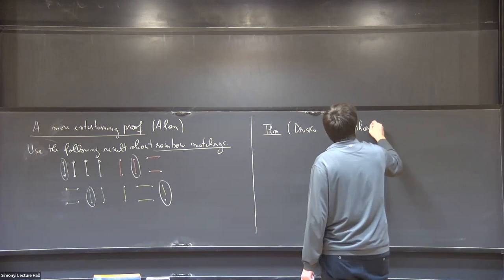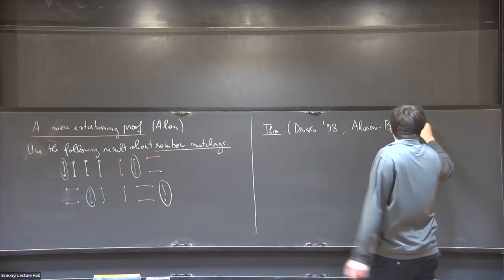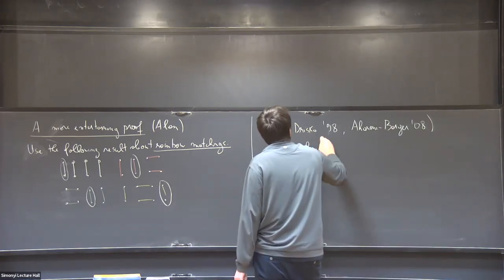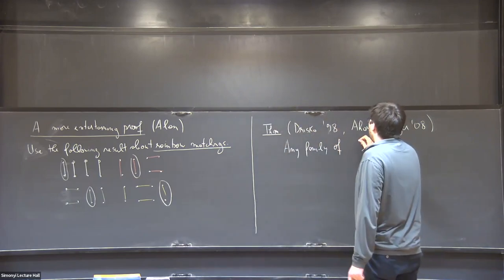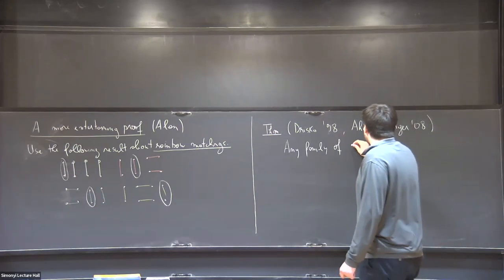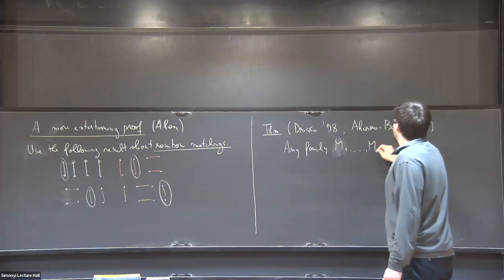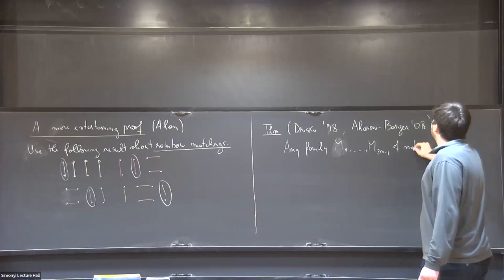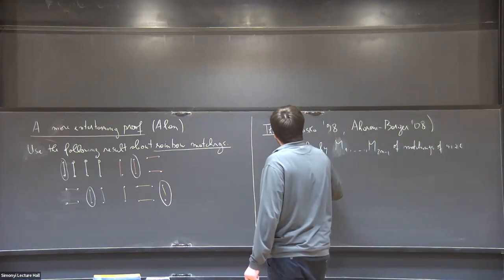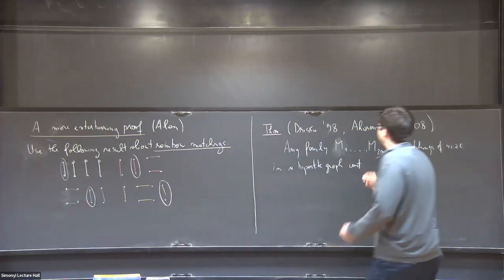Also refined a bit later by Aharoni and Berger. Late 2000s, maybe early 2000s. Let's say 08. It's the following. I give you any family of 2n minus 1 matchings in a bipartite graph. Let's say a family M1 to M_{2n-1} of matchings of size n in a bipartite graph. Any such family determines a rainbow matching.